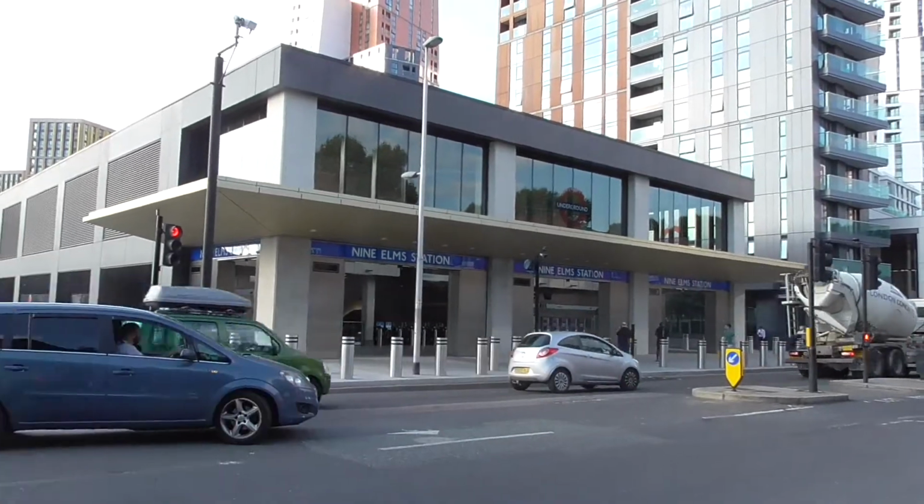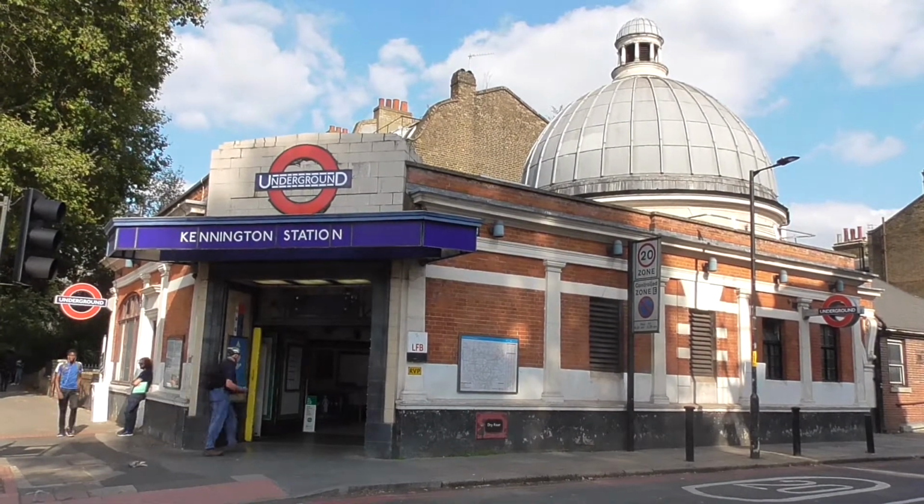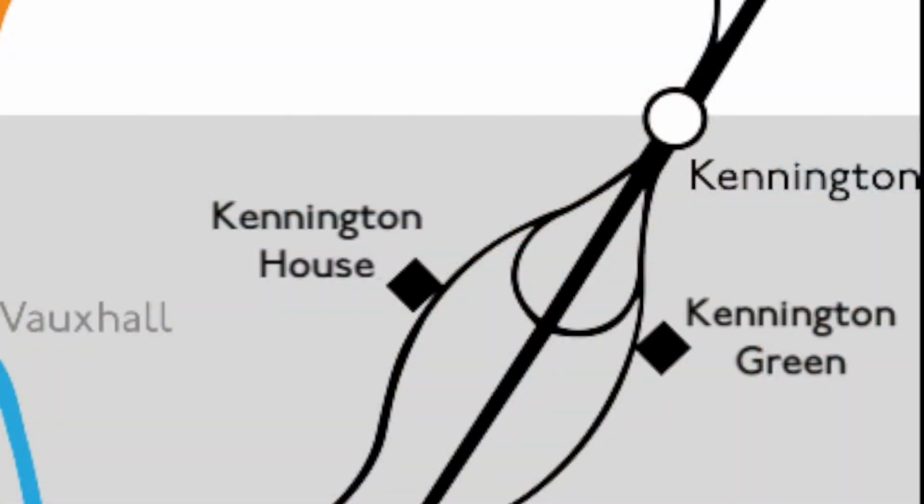Kennington Station has seen little refurbishment to accommodate the extension, but the new line leaves the existing one on the Kennington Loop, used to turn around terminating trains on the Charing Cross branch. You can see the transition from the old tunnels to the new here.